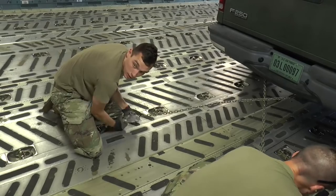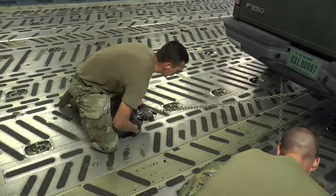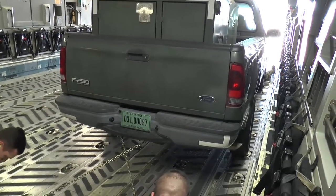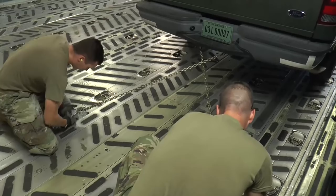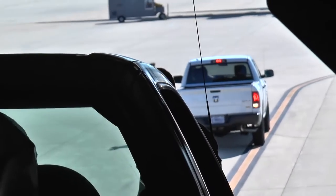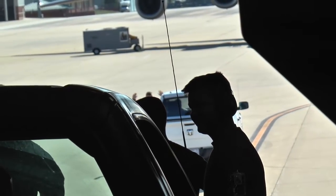What is the type of equipment that you can haul on a C-17? So we can pretty much haul almost anything. The plane was actually built around an Abrams tank to be able to carry that. And to carry one of those, every single chain in the cargo compartment would be used to tie it down. But we can carry anything from little Polaris RZRs to semi-trucks to boats. Other smaller airplanes. Now you say it was designed around the Abrams tank. You could probably fit two in here, but you can only carry one because of the weight. They weigh about 135,000, correct? Okay.